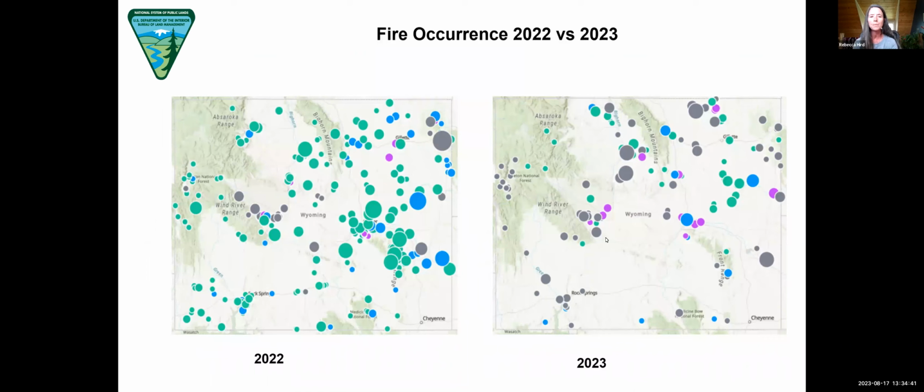All right, so I added this slide just to paint the picture of fire occurrence from 2022 as we move into 2023. Disregard the colors here. This is a snapshot from our fire reporting system. So these are the fires from January 1st to August 16th. And you can get a sense of where our fires have been concentrated in 2022, and now where they aren't happening in 2023, specifically around the Laramie Range yet.